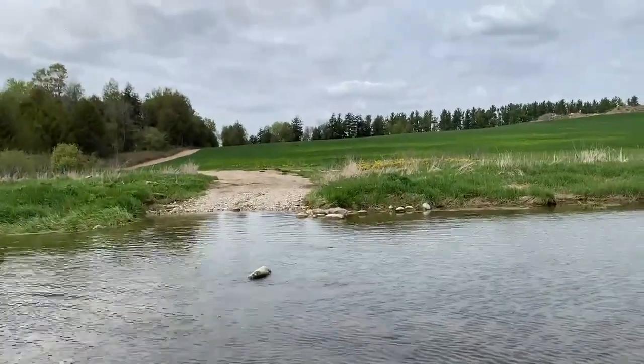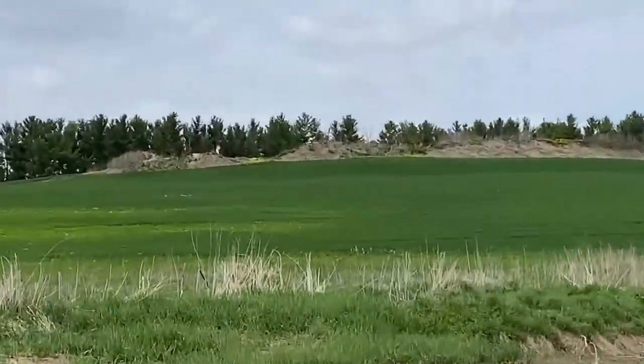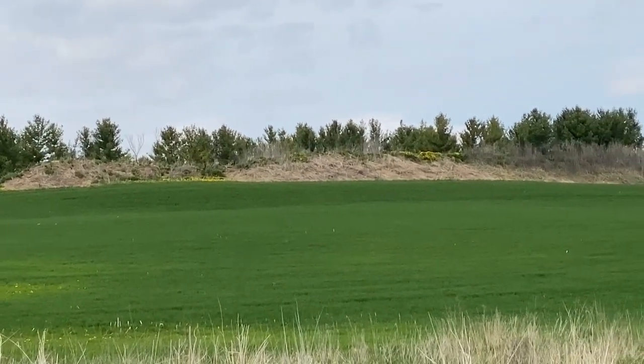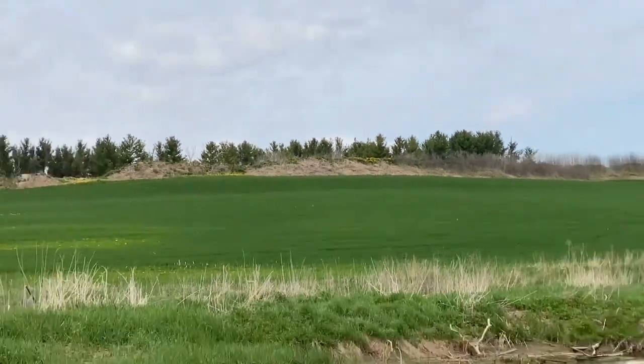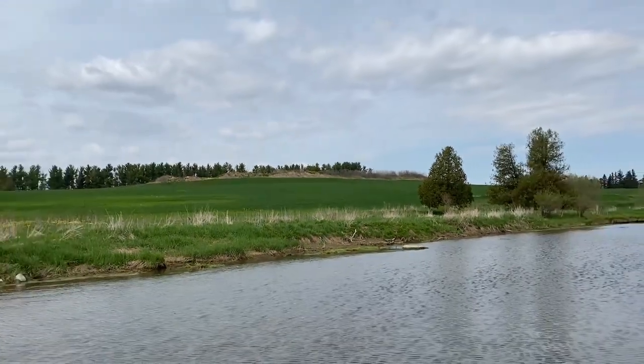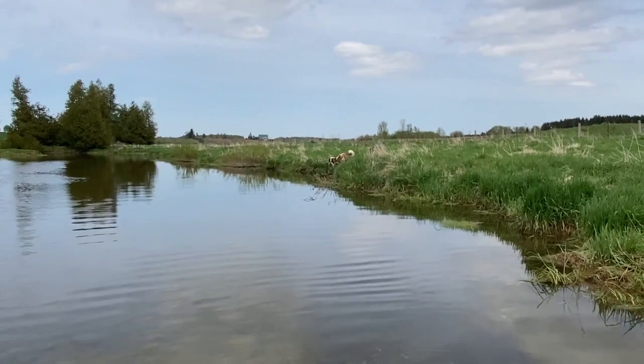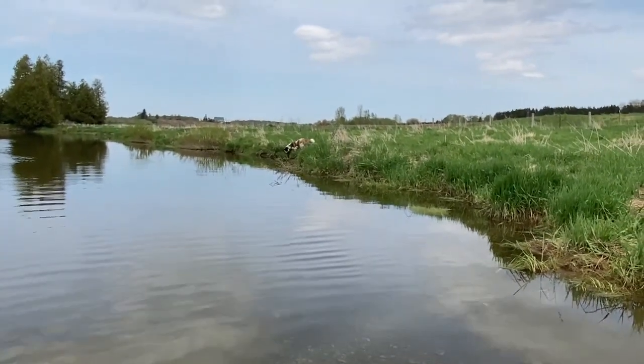So if you cross the river and go up that trail over there, it's a sand pit where we got all the sand for when we built the barn. It's not clean sand, so we can't use it for the stalls. It would get way too hard and clumpy. But it was good for that purpose of the barn build.